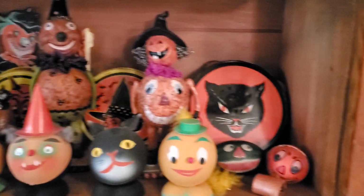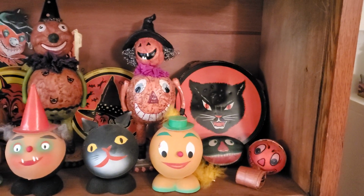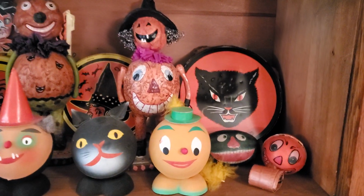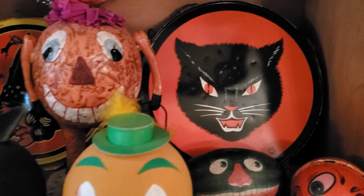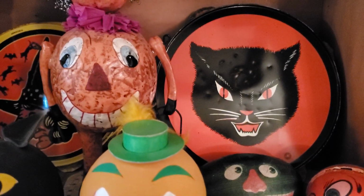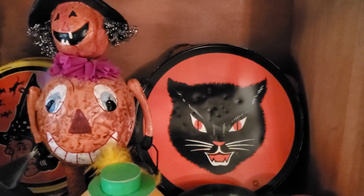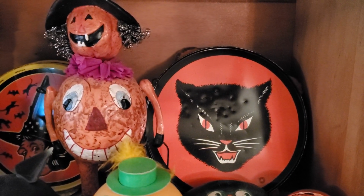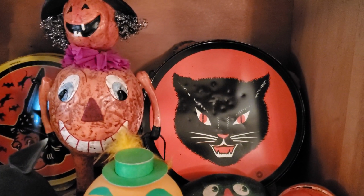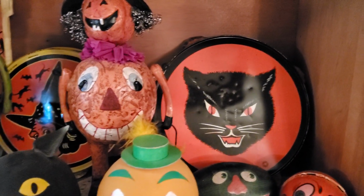We have a lot of tin vintage pieces, the tambourines, and some of the noisemakers. Most of the noisemakers are in another cabinet, but I'll give you a quick look at what you can see right here. John loves this cat tambourine, and even though it is not in great shape, it was a hard one to get. And most of these pieces did come from eBay years and years ago. A few we found at antique shops in our travels, but like I said, most of them came from eBay.